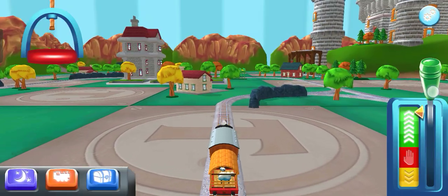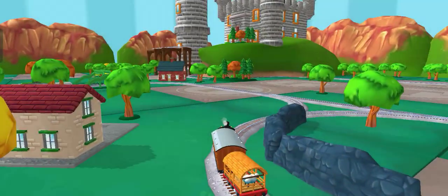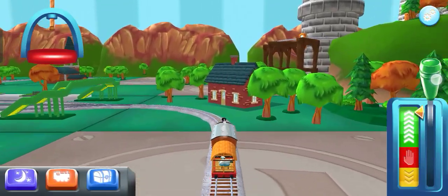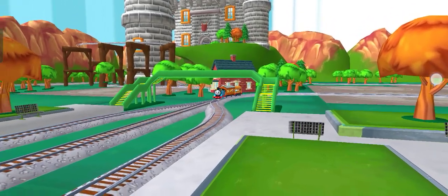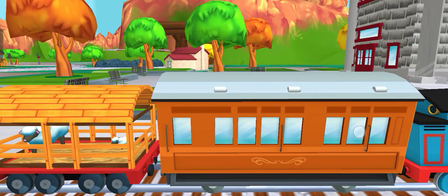Lights on. Left leads to... The town square. We're almost at the town square. The passengers have arrived. Annie says thank you.